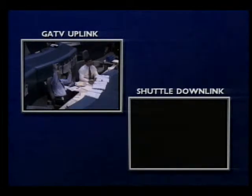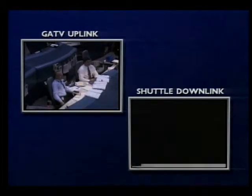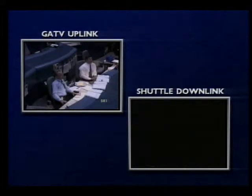This shot now is live from Mission Control of Flight Director Brian Austin and Spacecraft Communicator Carl Mead, again being sent up to Columbia as well. Again, Columbia the first shuttle to fly with this equipment. It's a test objective. Several other tests of the ground-to-air television capability will be performed throughout the 16 days. Columbia spins in orbit.